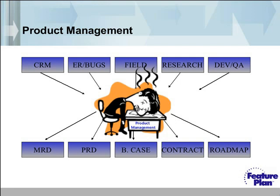We, of course, everyone's personal favorite, have our enhancements and our bugs flowing in from our customers and from our constituents in some fashion. It could be through emails. In most cases, we've got something online via the web, some kind of a web database to store this information. Of course, we're getting lots of information from the field. This could be people in sales, services representatives, or people in support screaming at us in one way or another.